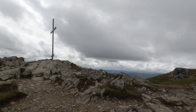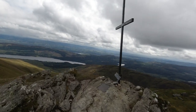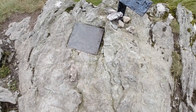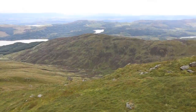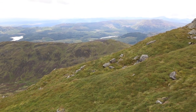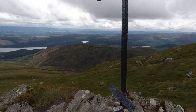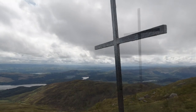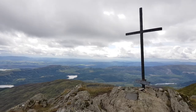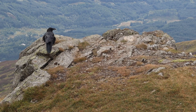Got this cross here. Gonna obviously have amazing views on the other side. Whew, look at that. Says, in memory of Sergeant Harry Laurie, killed on duty with Killin Mountain Rescue Team, Benmore, Feb 1st, 1987. We spent a bit of time at the cross, soaking up the wild atmosphere and watching a pair of ravens, one of a handful of bird species that call the hostile mountains home.